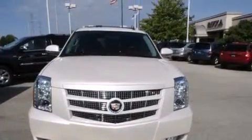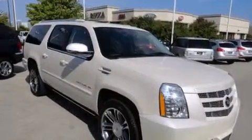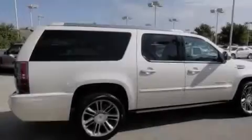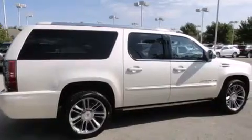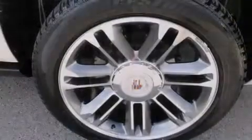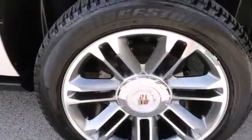Its top features and packages include the entertainment package, a navigation system, a rear view camera, cooled seats, a DVD entertainment center, and power adjustable gas and brake pedals, enabling you to change their height and distance to fit your body rather than you fit to their positions.